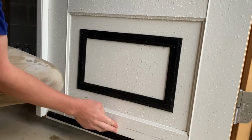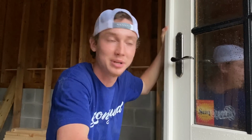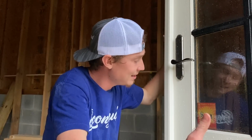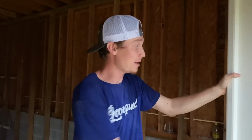Yeah, and we noticed that there was an actual scratch on this door as well, which kind of sucks because now we're probably going to have to repaint it. We didn't really see that scratch until now. Kind of sucks, but it is what it is. You got to deal with it. Maybe that's for the better. Maybe we'll just end up painting this house a whole different color. Who knows? Maybe paint the door a whole different color.